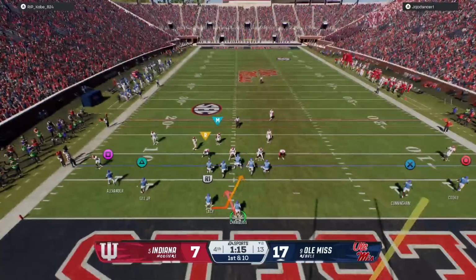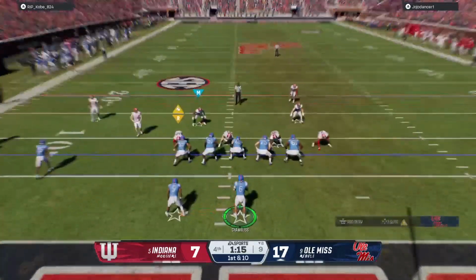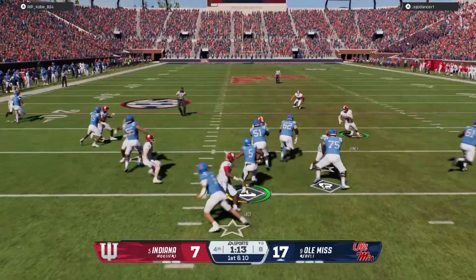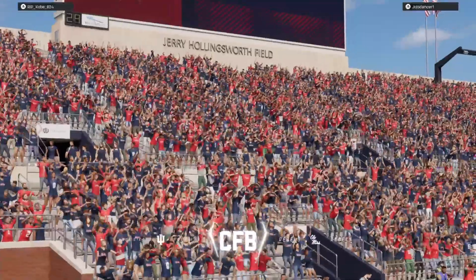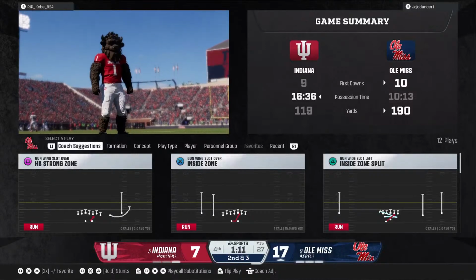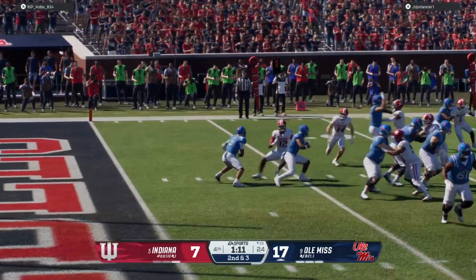The offense starts in the shadow of its own end zone. They'll keep it on the ground. They want this clock to move. Now timeout taken by Indiana. That's their 2nd. And now what will they come up with on this 2nd down play?